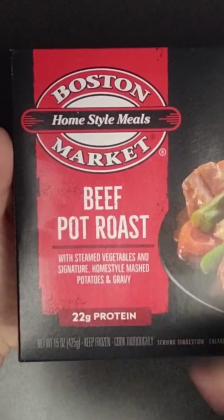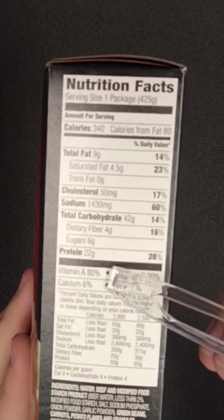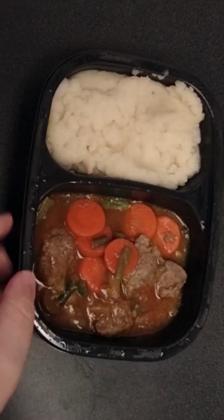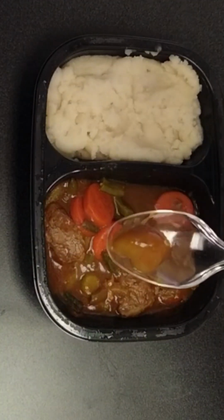Boston Market beef pot roast. Oh, yeah. Look at that. Vitamin A, 80%. So I can tell my wife I ate healthy today. That smells really good. I think I'm getting gravy, a little bit of this meat here. Delicious. These carrots are thick cut. A little celery. I'm going to try some celery.